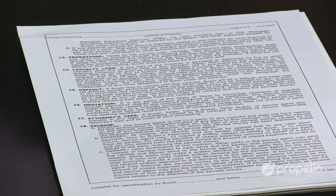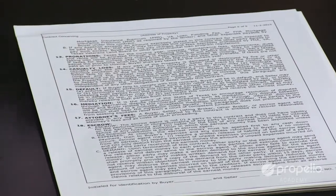This is another one of those pages that has a lot of stuff that doesn't necessarily apply to us, but one thing I do want to point out is the mediation clause. If we do have a disagreement here, we're not going to sue each other. We're going to go through a third-party mediator. This is going to be something that's lined out. You know, it used to be an option until the Real Estate Commission in Texas started saying, no, we just need to make sure everything's going through mediation.